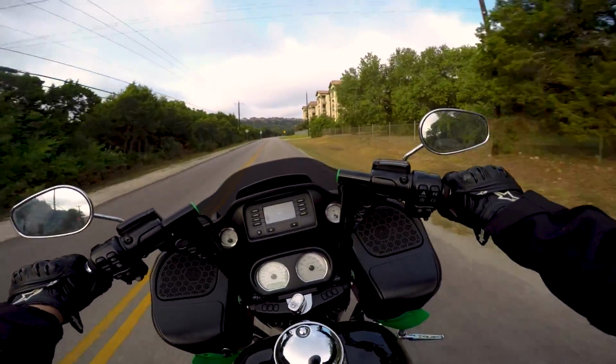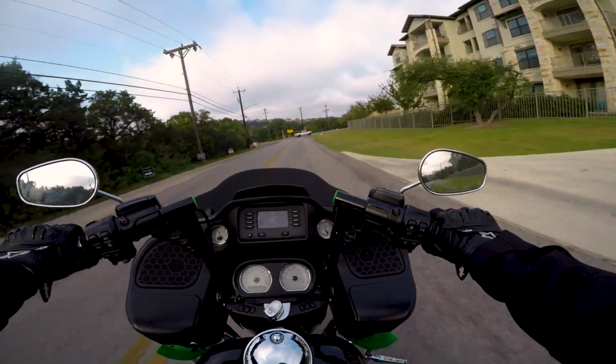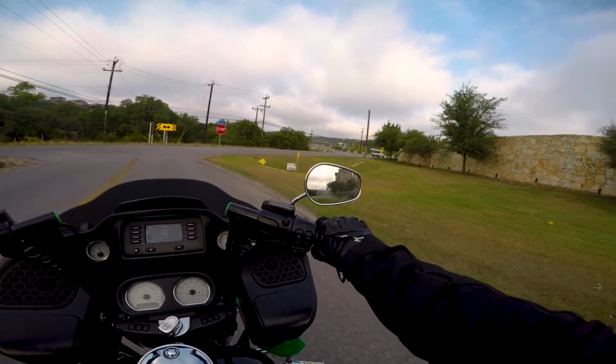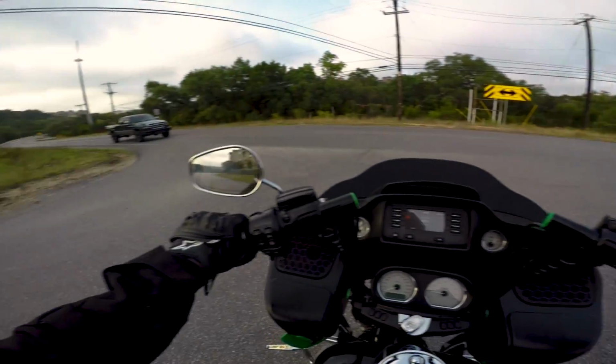Handles everything very well. The next thing that he mentioned that I have to disagree with is the seat. Now, of course, everyone knows that Harley is known for having crappy seats. I will say though, this is probably the most comfortable Harley seat that I've ever sat on.